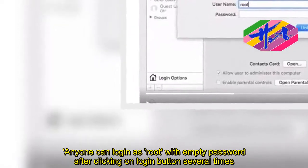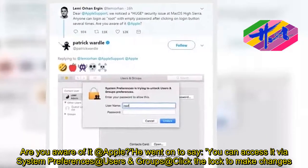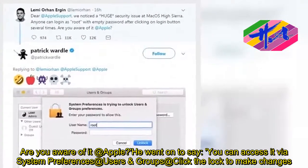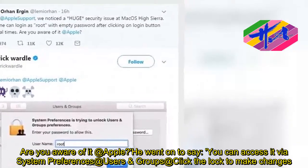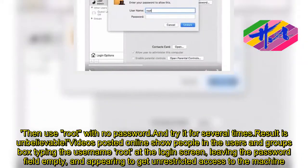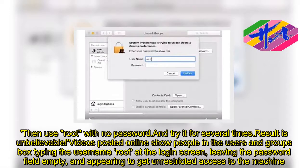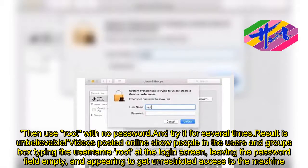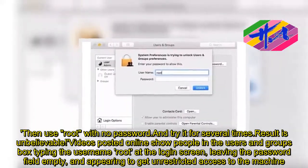At Apple, he went on to say, "You can access it via System Preferences at Users and Groups at click the lock to make changes. Then use root with no password and try it for several times. Result is unbelievable." Videos posted online show people in the Users and Groups box typing the username root at the login screen, leaving the password field empty, and appearing to get unrestricted access to the machine.